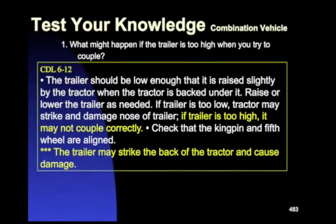Test your knowledge. Question 1. What might happen if the trailer is too high when you try to couple? The trailer should be low enough that it is raised slightly by the tractor when the tractor is backed under it. Raise or lower the trailer as needed.